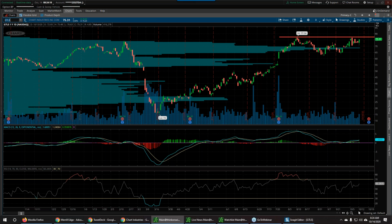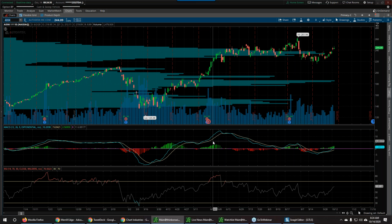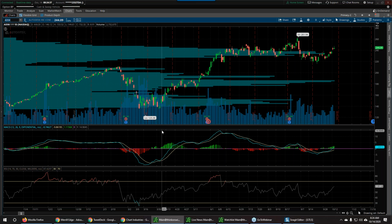Morning, everyone. Today I wanted to highlight Autodesk, symbol ADSK. So this is a leading provider of computer-aided design, or CAD, software for the construction, manufacturing, media, and entertainment industries. Essentially, it allows customers to digitally create things and bring them to market more quickly.